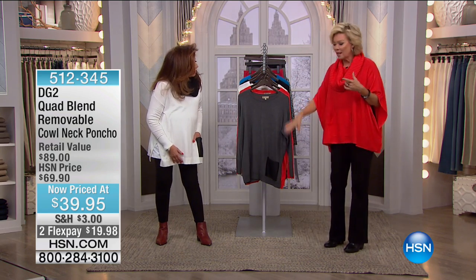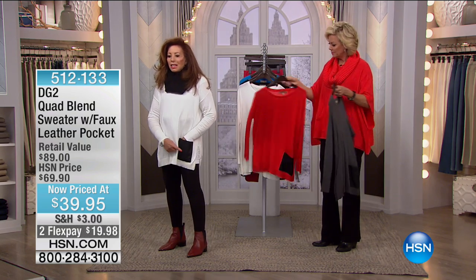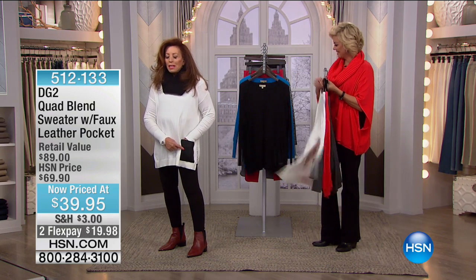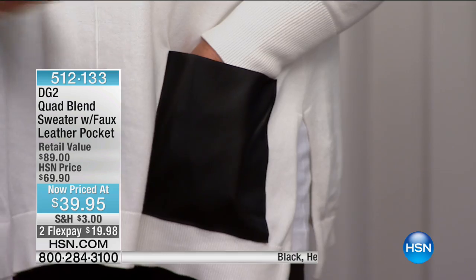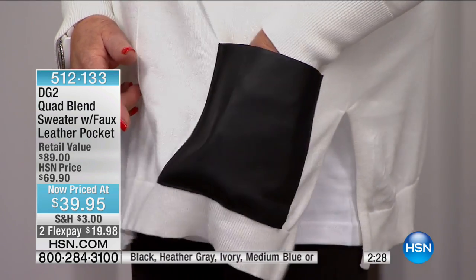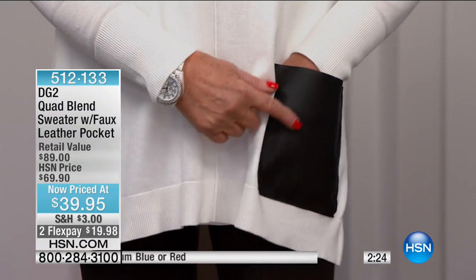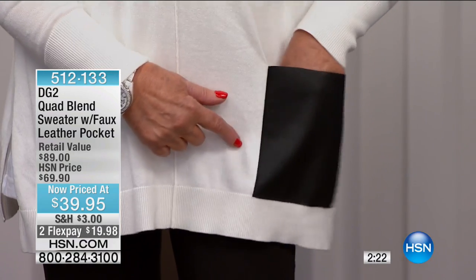But it's got the faux leather pocket. I love this gray. Look at this. If we can get up close to this, that to me is the ultimate detail, whether you're wearing a black leather boot or a black leather sneaker. And I just put a man's white t-shirt under it, so I don't want to confuse you.